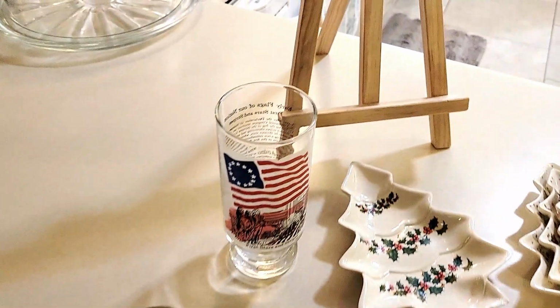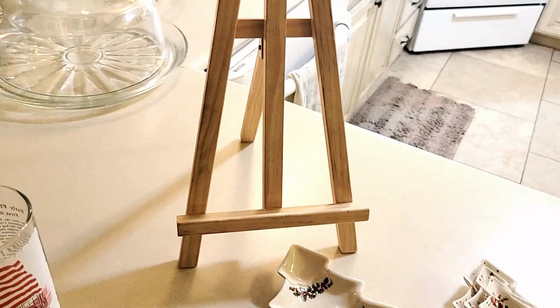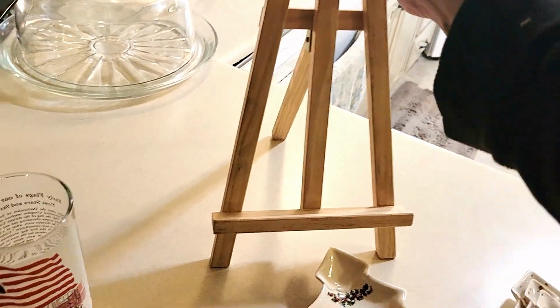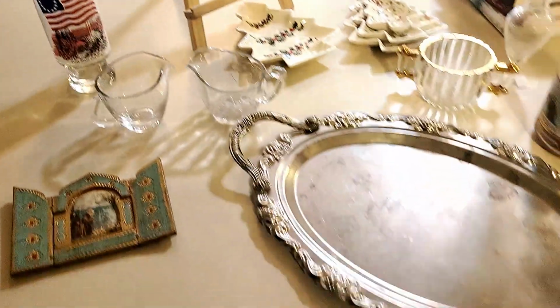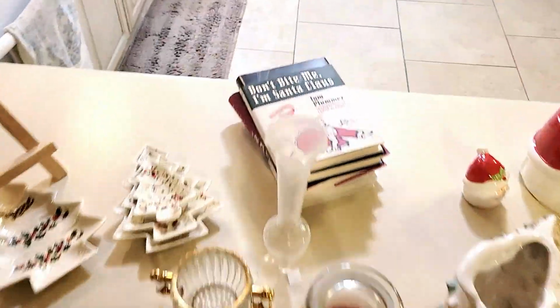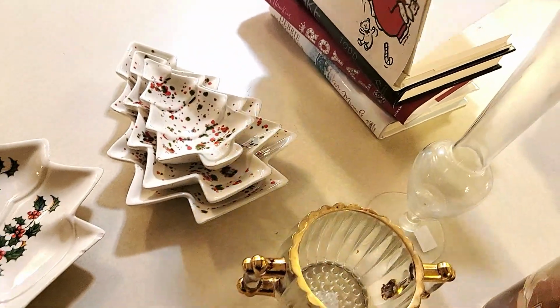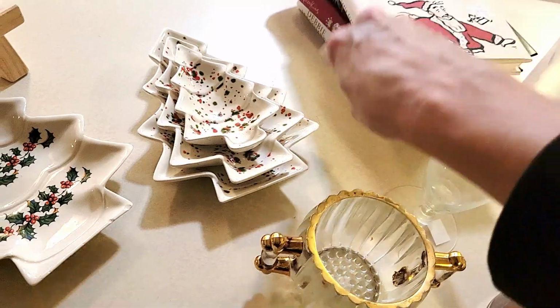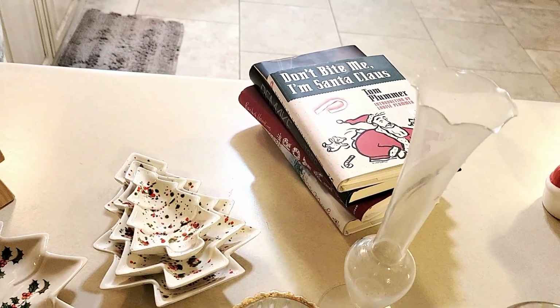And then the last thing I have is just this wooden easel that I can use in my booth for a platter or a picture of some sort. I think I spent $1 for that. So not bad. Not bad at all. Oh, and some books. I forgot those. These are just for decoration, so I'm just going to use them to stack, take the covers off and stack them somewhere in my living room.